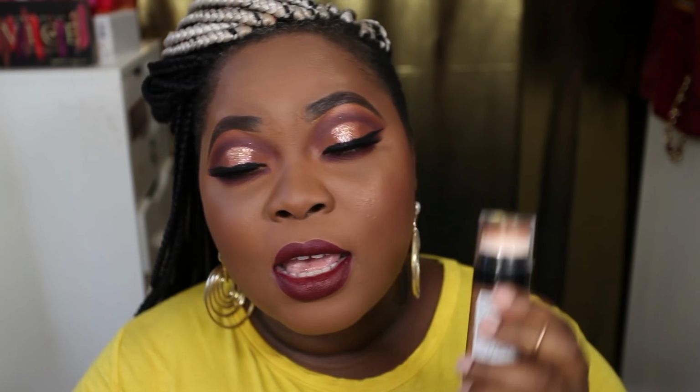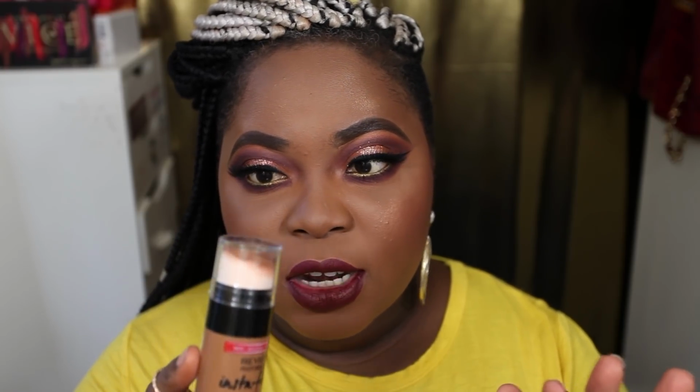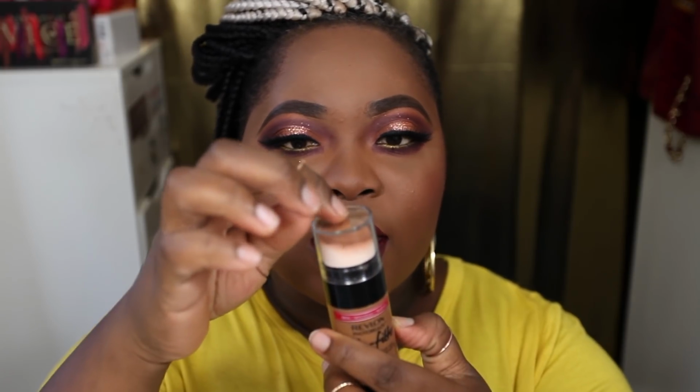Aside from the shade and aside from how it felt heavy on my skin, I do like the twist up applicator because you get to see how much product is coming up. It's kind of similar to a pump, but it's a twist up. So I don't know. I think they definitely need to change the cushion of the foundation, probably make it a little bit softer, figure out how to work that guy so that it doesn't splash out every time you take off the cap, and work on the shade range.